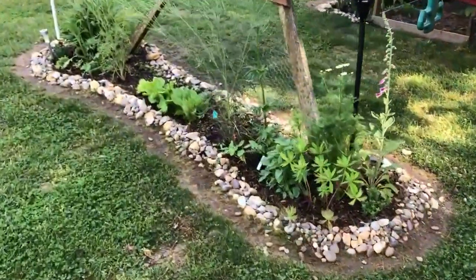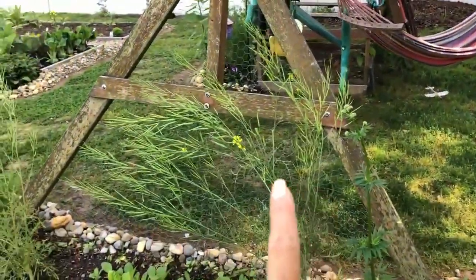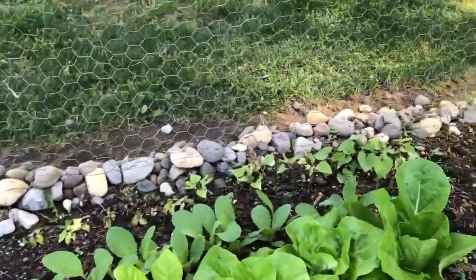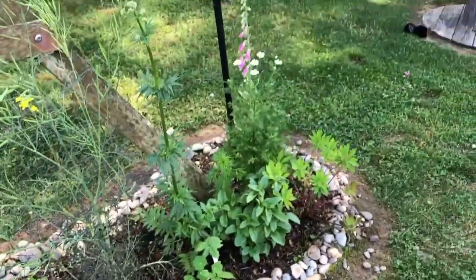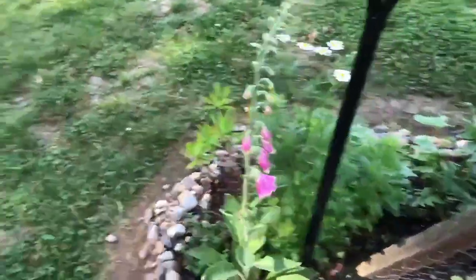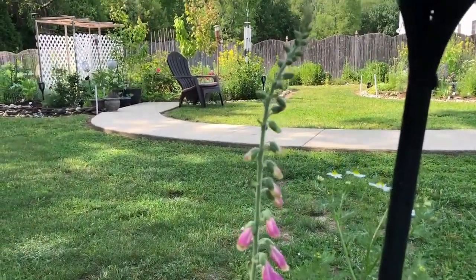Right here, we've got morning glories. Oh, well, I've got my Mizuna seeds that I'm saving, which is what they are. And then down here, I have all different morning glories, and then some borage, and then lettuce, and other different flowers. Oh, look at the foxglove. That opened today. Listen to the birds. They're so happy here.